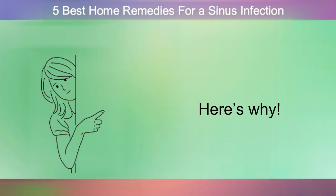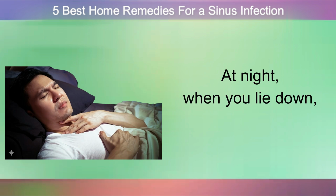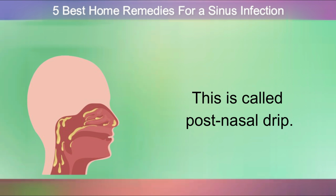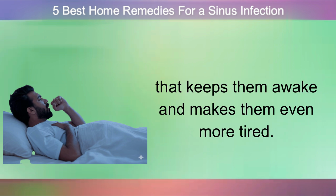Here's why. When your sinuses produce too much mucus, it doesn't just come out through your nose, it can also drip down the back of your throat. At night, when you lie down, gravity pulls that mucus downward. This is called postnasal drip. Those constant droplets sliding down your throat irritate the lining of your larynx, and that irritation triggers coughing. That's why many people with sinusitis have a persistent, annoying nighttime cough that keeps them awake and makes them even more tired.